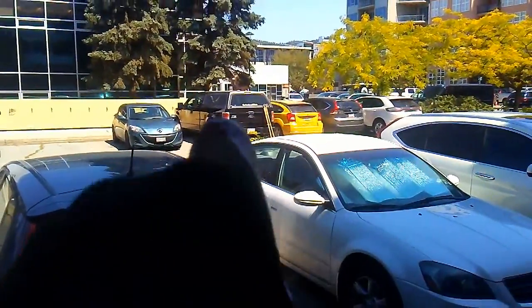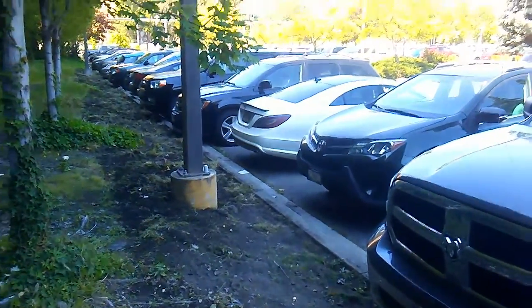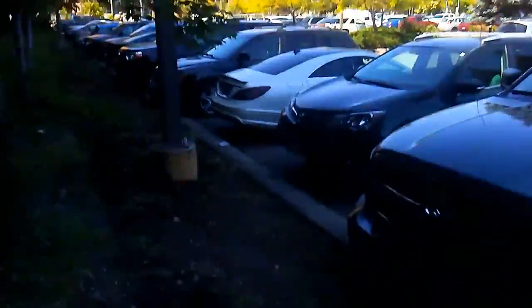This one was previously done sometime last week, I believe. So yeah, there's that. There's the truck that we drive around. Well, the other guy drives it. I don't have my license right now, so therefore I'm just a passenger on board.